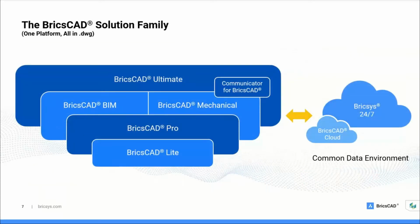BricsCAD was founded in 2002, concentrating on 2D CAD software development, which is now known as BricsCAD Lite. Through the years, there were numerous developments, including 3D modeling, parametric modeling available in pro level, BIM, mechanical, as well as common data environment BricsCAD Cloud and BricsCAD 247, which also has a direct connection with BricsCAD itself. These form the BricsCAD solution family. Today's focus will be on BricsCAD Lite. Even if this is the basic offering of BricsCAD, it packs a lot of powerful productivity and machine learning tools.